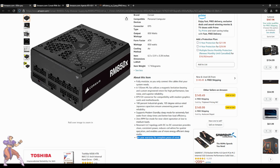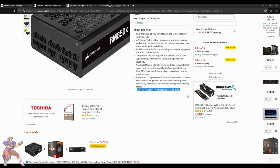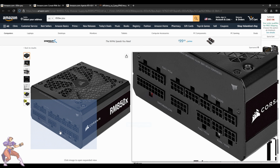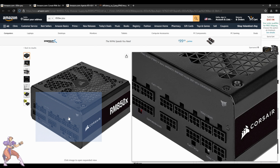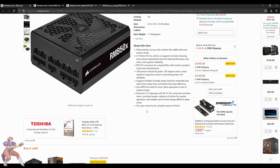But they really should be advertising this in the thing here, but this is a 10-year warranty. Now, again, you're paying a premium for the fully modular, but in all honesty, even if this was my pocketbook, I would probably buy this power supply, because $150 for a 10-year power supply warranty, dude, wow. And it's got Japanese capacitors.